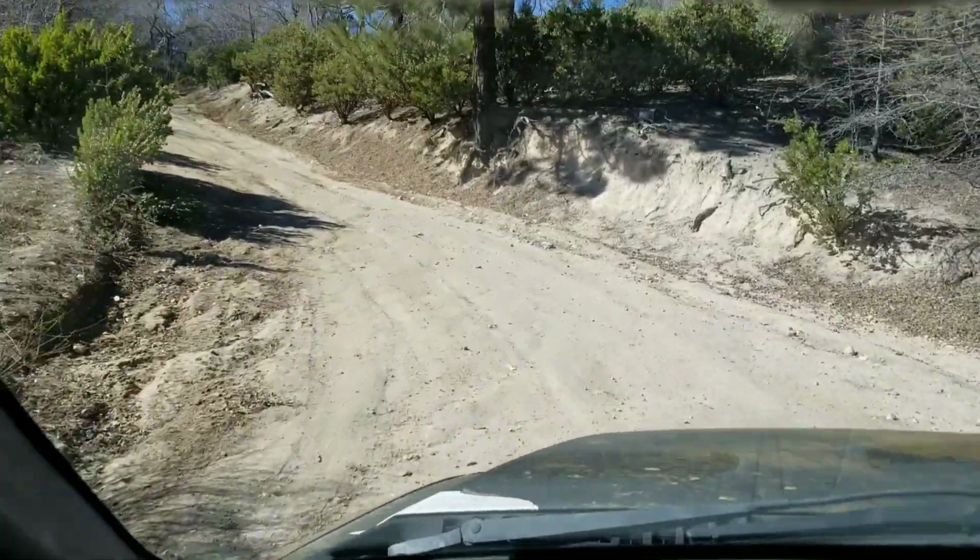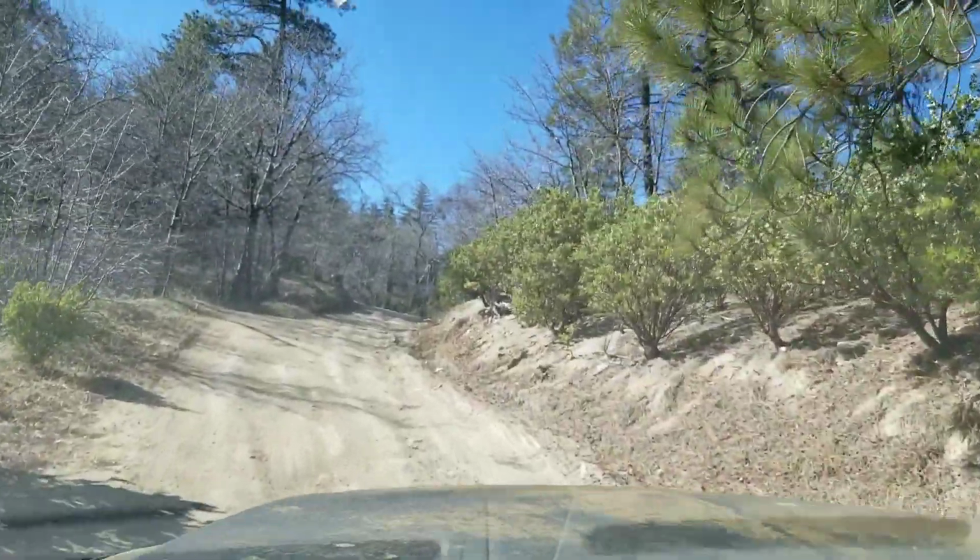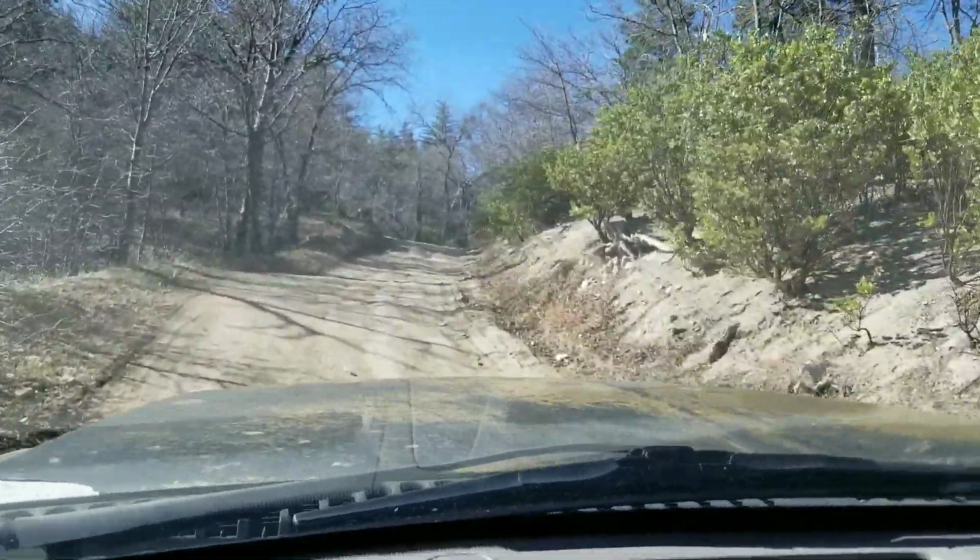Hey everybody, hey Jim. This is my not-so-beautiful 1999 Ford F-250 four-wheel drive truck. It's pretty old-fashioned. It's got a giant V10 engine, and we're going to do a little off-roading today. Ooh. Road's kind of rough.